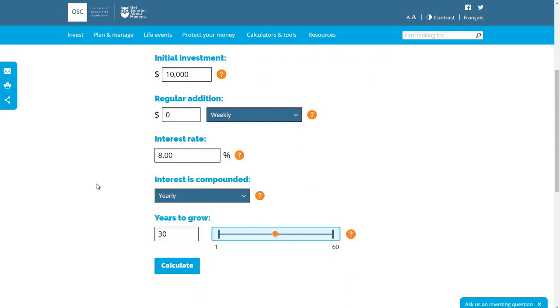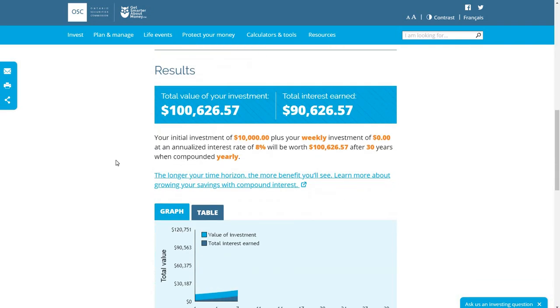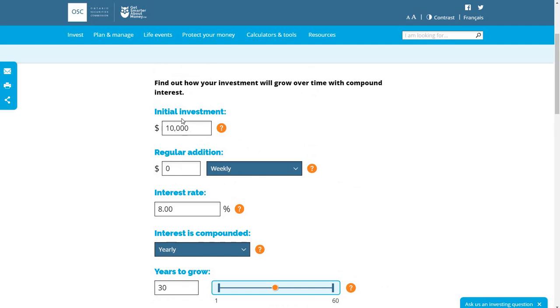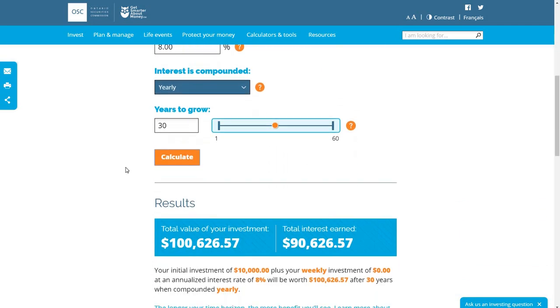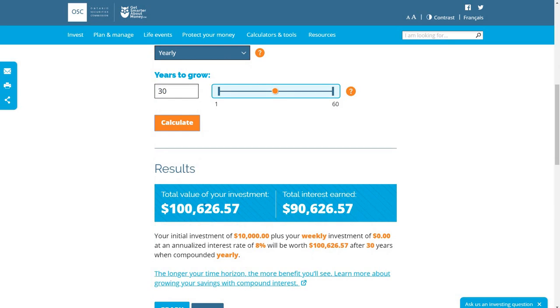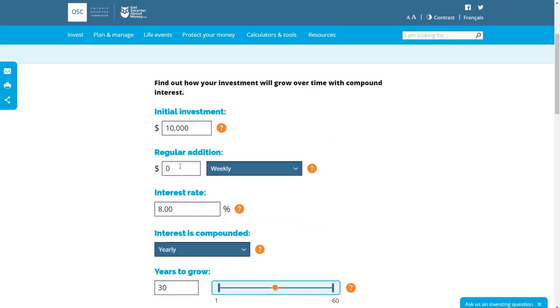Compounding interest yearly, and the different years to grow is going to change. So we'll say you start investing in your 30s, 40s. So we'll use 30 years to grow. That sounds okay to start. So calculate. If you put $10,000 in at an 8% return, compounded yearly for 30 years, it's going to turn into $100,000 in 30 years' time. This is just a flat out investment, no regular additions.